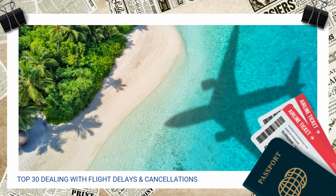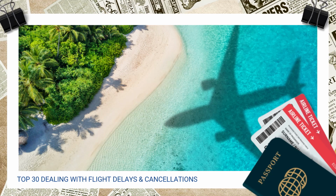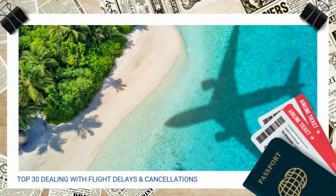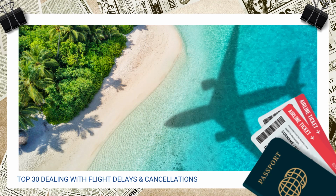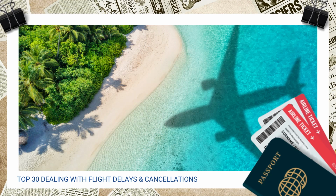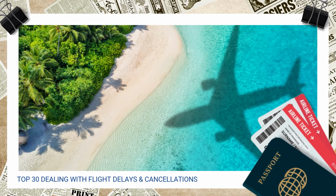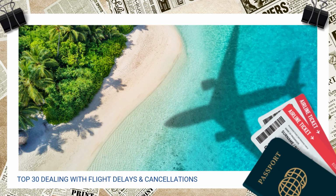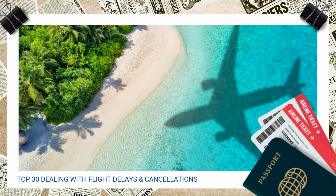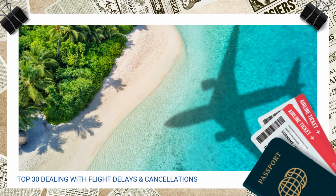Ask the gate agent about your options, and if the airline doesn't provide a hotel, you can often negotiate for assistance. Meal vouchers. If you're stuck at the airport for an extended period, ask the airline about meal vouchers, especially if the delay is lengthy, e.g., 4+ hours. Even if they don't offer them automatically, being polite and persistent can sometimes yield better results.